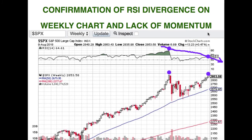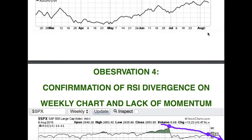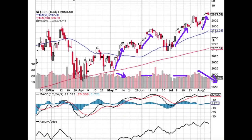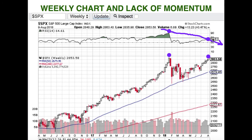So what I'm observing is the divergence in the volume, divergence in the RSI. I am looking at multiple time frame charts and they're pointing to the same thing. Now the RSI divergence may not be as clear, but it is certainly not rising. Ideally, as the market moves higher, we want to see the RSI move higher as well, but it's clearly not doing that. Again, on the daily chart, it looks like it's moving slightly lower, and we can clearly see the confirmation of that right here. This is a much better illustration of a weaker RSI as the market tries to go higher.